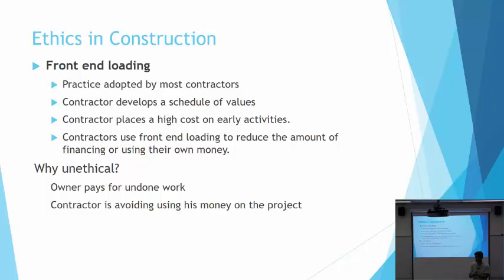Okay. And for most of the owners, they don't have the money in cash. They have to finance it themselves. So you're making the owner pay for your financing and his financing at the same time.